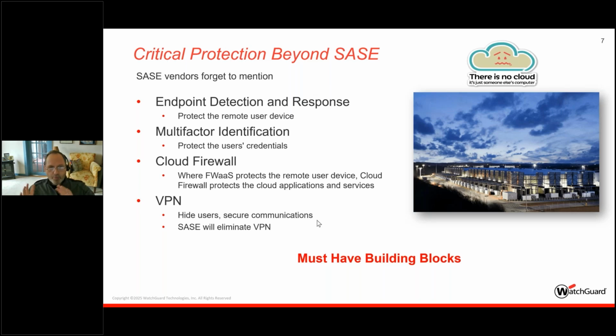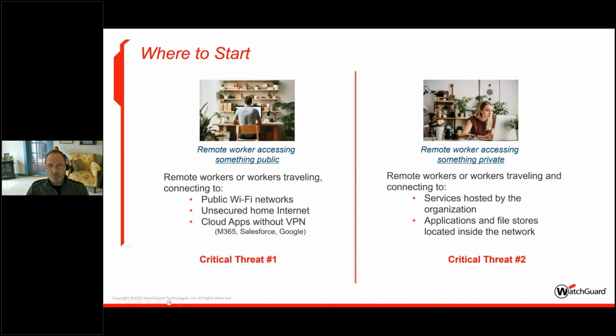Now, I want to break down the two use cases we're going to dig into here and make sure everyone understands them. There's a lot of nuance in how to think about remote workers and the use cases that are covered and how SASE works. And the first is, and this is really also where I strongly believe, and WatchGuard's strategy is, we strongly believe that you start in a SASE rollout, because SASE, being multiple pieces and components, is never rolled out in one single giant scoop. It's pieces as you go that you're mitigating the biggest risk factors.